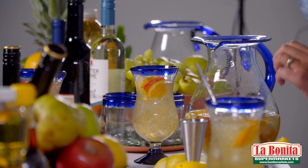All right, that chicken is looking really good right now. I'm loving it. I'm loving the smells. The aroma is very intoxicating, but we are gonna check in with our mixologist to see what we are drinking today.